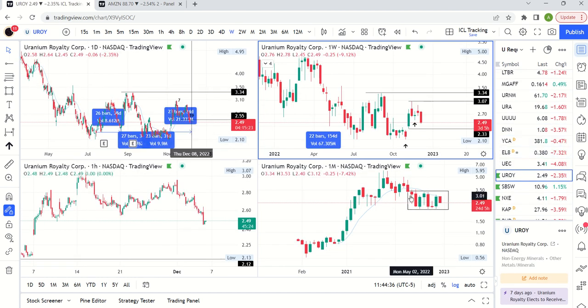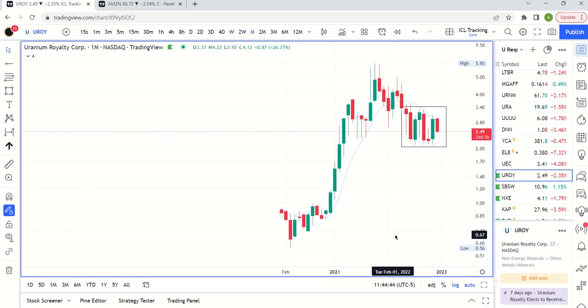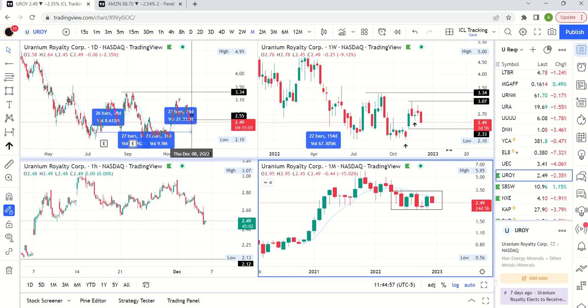Let's look at UROY. Look at this consolidation box for UROY on the monthly, right? I mean, if this thing breaks down, that gets ugly. We could see a dollar, but it is actually one of the stronger ones right now. You expect that we get down to this area here, like around the $2 even area, $2.10, then we probably see a strong bounce. That's probably where we work our way towards in this daily cycle decline. That's still a lot of downside from here because we're sitting at 250.